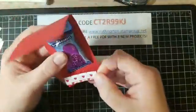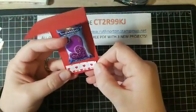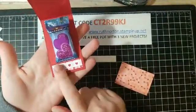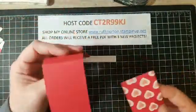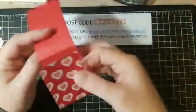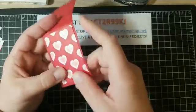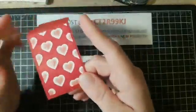So this one is just going to go right down on the bottom on that 3/4 inch strip, and that's going to cover up that staple. So it'll be a mystery on how that's in there, right? And then our other DSP is just going to go right on the front here, and I love, this is one of my favorite pieces too. I love that foil. So pretty.